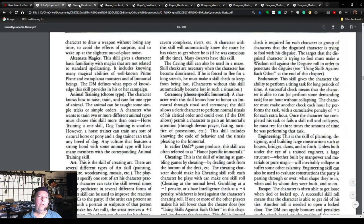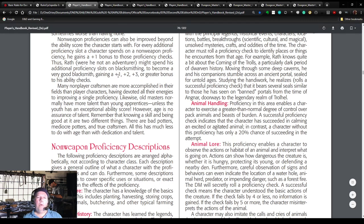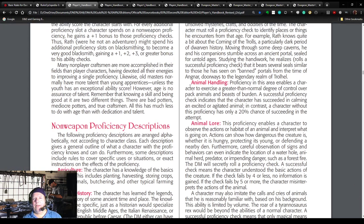All right, so there wasn't a whole lot said about training of animals in first edition or AD&D. But when we get to second edition, they introduce the idea of non-weapon proficiencies. And lo and behold, animal handling shows up in second edition. This says, proficiency in this area enables a character to exercise greater than normal degree of control over pack animals and beasts of burden. So now you're going back to a little bit closer to what 5th edition is doing, because beasts of burden are going to entail domesticated animals, basically.